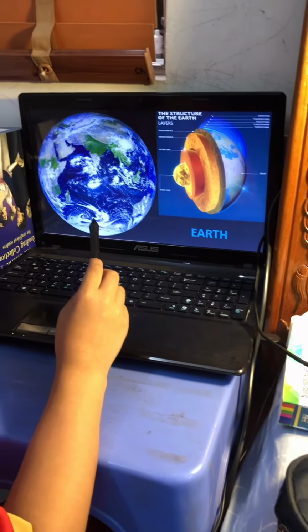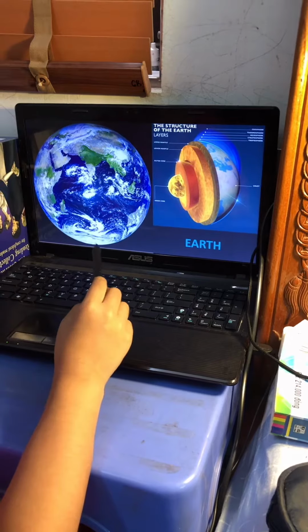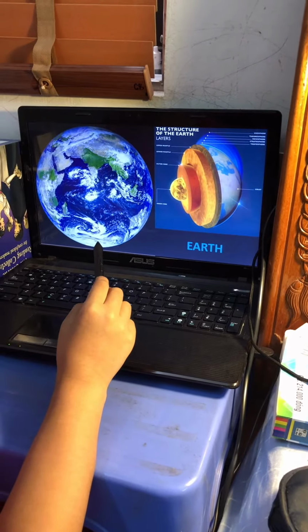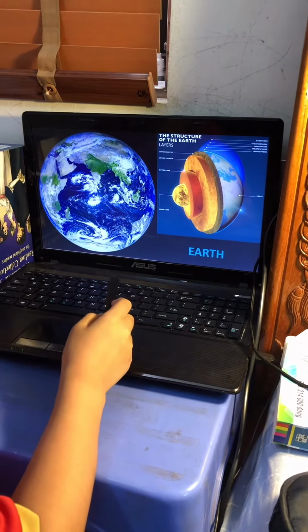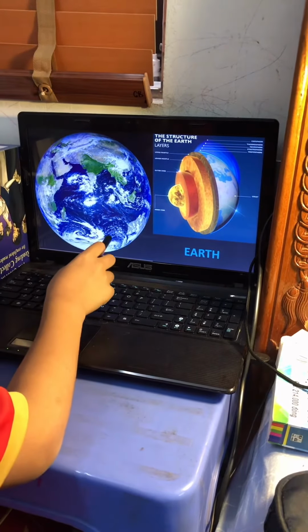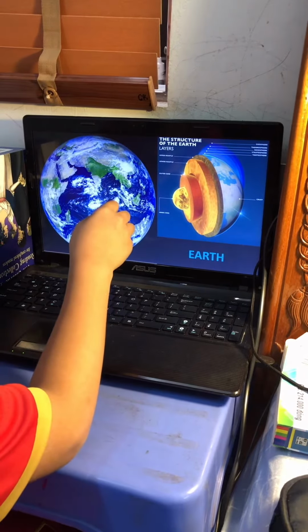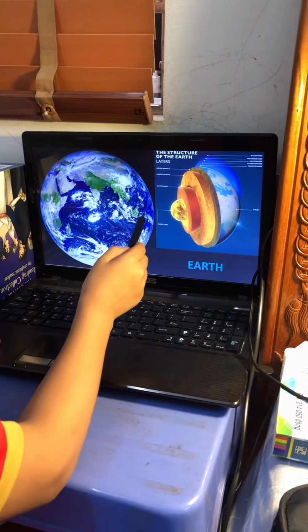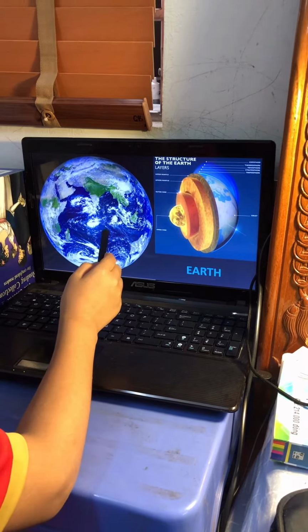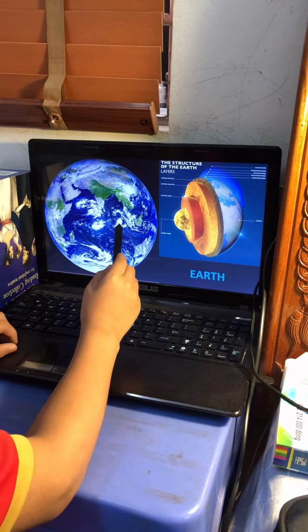Earth, you know Earth. Earth is our planet. We live on Earth because Earth has water, oceans, and also has an atmosphere that we can breathe. So Earth is also known as the Goldilocks planet because it's not too hot and not too cold. It's just right.